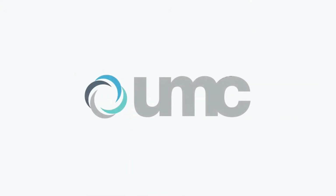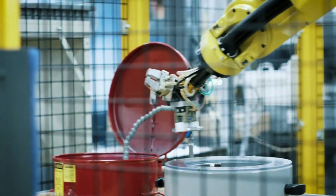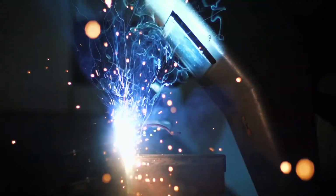So I plan to work at UMC, and they make a bunch of medical parts, so super precise. Their shop is super clean, and that's where I hope I land up. What I like about welding is you get out of it exactly what you put into it. So those skills and traits I think will translate directly in the industry.